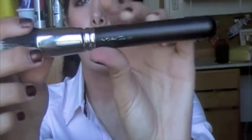So then the 187 that I just showed you guys, this one is by MAC, and you can't really see the name anymore. This is a dual fiber brush. It's a stippling brush. I used to use this as my foundation brush, but now that there's the Sigma F80, which is the flat top kabuki brush, which is the most amazing brush ever, and it's drying out right now, but I love that brush so much. That's the one that I use for my foundation, and I like the classic foundation brushes, but now I'm starting to use this one as my blush brush. I don't know why, but I like it.